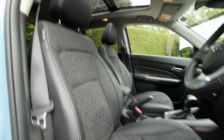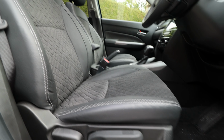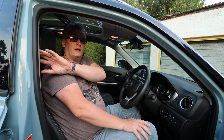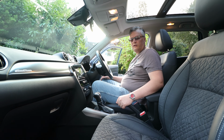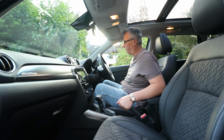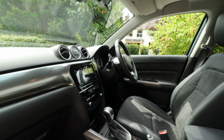No electric seats, they're manual. Very simple to use. Height adjustment. One thing that Annabelle really likes is the fact that you can adjust the seatbelt height here so it doesn't rub. Let's see what the clunk's like. Pretty solid.